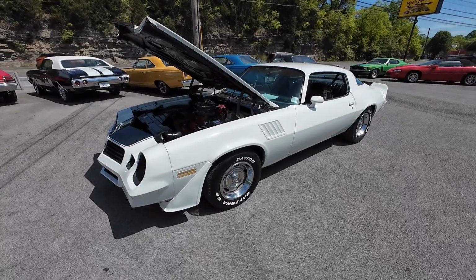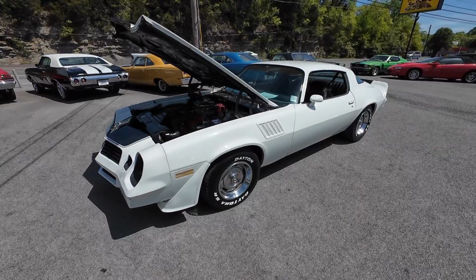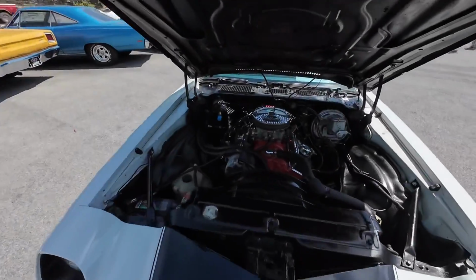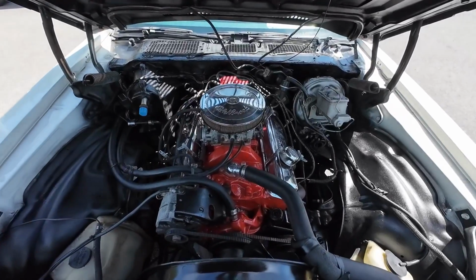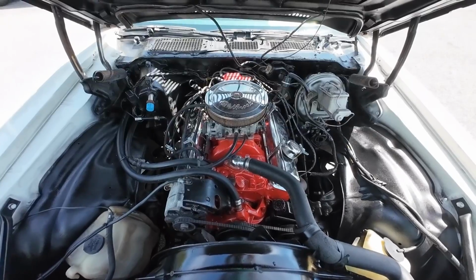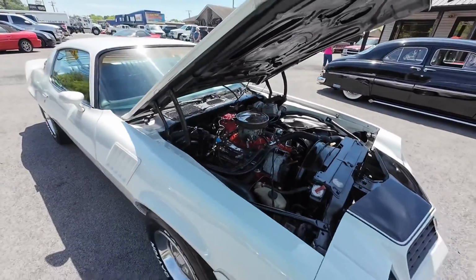Welcome back, guys. Nick up here at Maple Motors in Hendersonville, Tennessee, and today we have a 1979 Chevy Camaro. This one here came back as a 350. It's a 397-0010 motor. Power steering, power brakes, no AC. Anything I see throughout the test drive video, you will know about. That's why I do these videos for you.